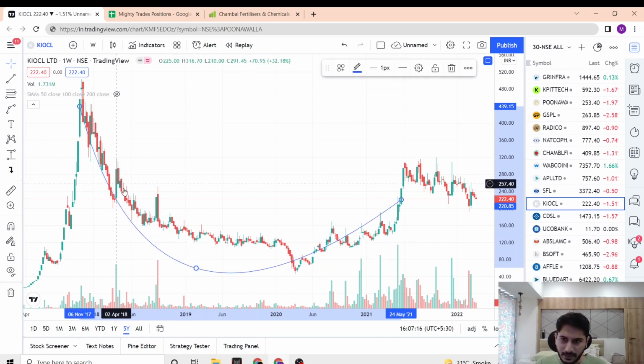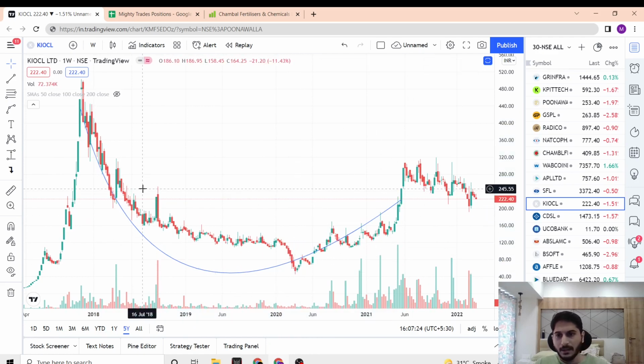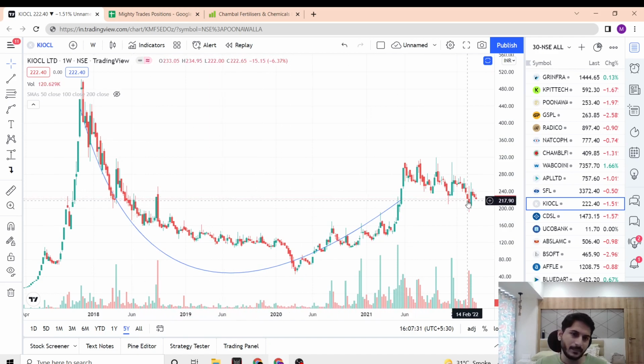So as you can see clearly, there was a nice rounding formation. It built a base and now it's going up. Now it seems to be taking support of the breakout of the rounding bottom formation. If it does take support here and starts moving up, you could easily see it go back to its all-time high of 495.